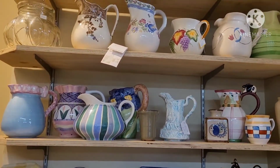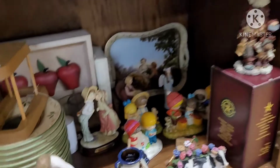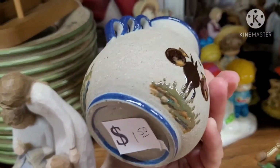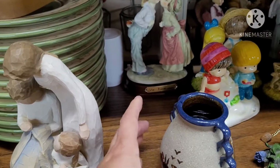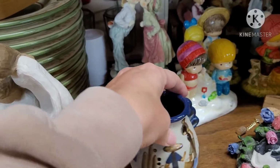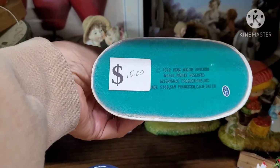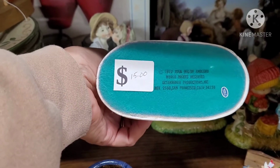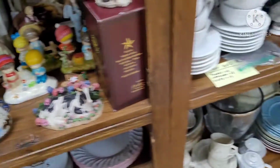There's a couple shelves with lots of pictures on them. And I thought this might be Tanala, but the blue trim on there and the raised glazed people on that kind of threw me off, and it wasn't marked at all on the bottom. And then this was surprisingly priced pretty high. It was from the 70s, but I wasn't even sure what they were. Didn't recognize the maker. There was a couple of them there.